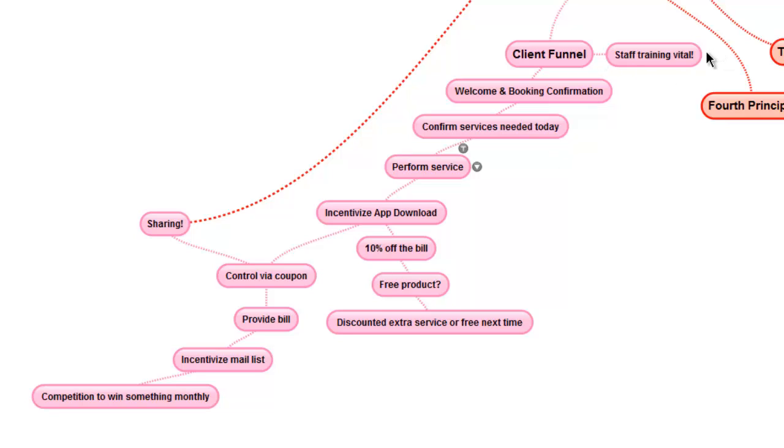So the first thing that you're going to notice is I've put staff training is vital. So they need to know whatever your process is going to be, they need to know all of this stuff and exactly how to do it end to end.